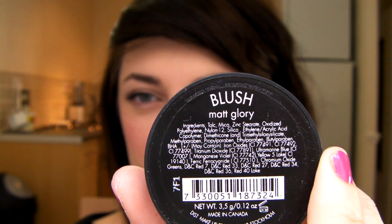See if that'll focus. There we go. I've just managed to take the lid off it, but I'm sure I can fix it. It's this amazing cool pink, almost purplish pink, and it is ridiculously pigmented. It is matte, as the name would suggest. And the first time I used this, I didn't know how pigmented it was, and I had to do some serious damage control. It went on, I looked like I was going to a pantomime or something and I'd got lost on the way. I looked scary.